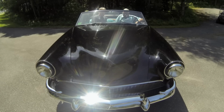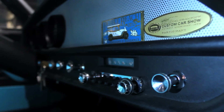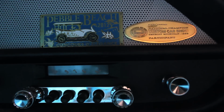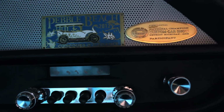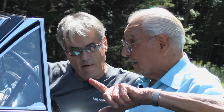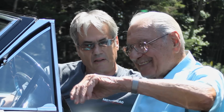What else we got here, Joe? Well, Arthur, up here in the dash is the first annual National Champion Custom Car Show plaque. Tell us about that big show when you took this car out to Detroit. Darryl Starbird was there. Gene Winfield was there. George Barris was there. And you competed against all of the big guns. What happened at that show, Arthur?